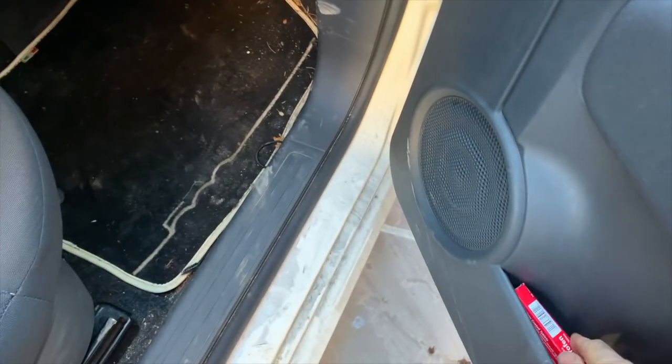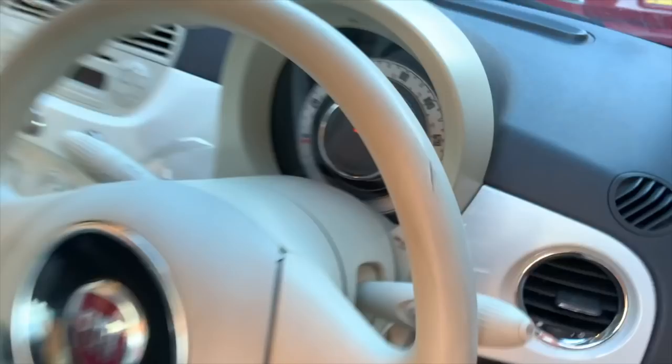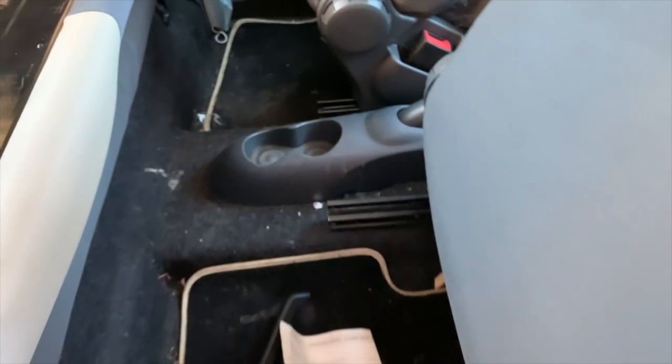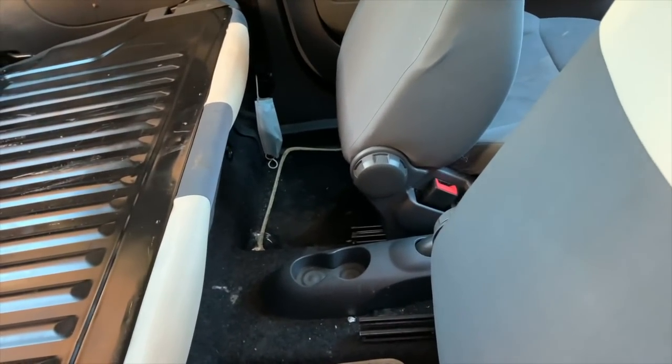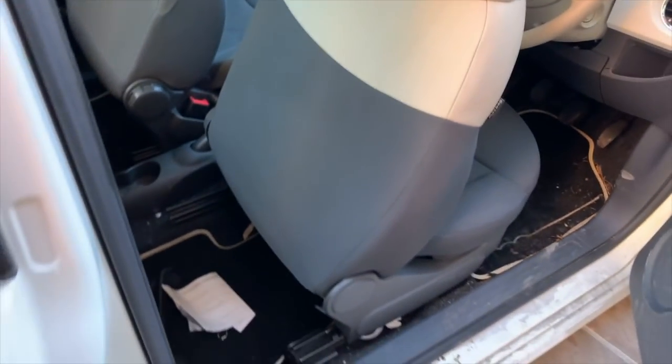Got some ibuprofens. Little earring. All odds and sods in here. 64,000. Oh, it's just switched off. 64,000 miles. Coat hanger. Oh, there's lots of stuff in the boot. We'll have a look in there in a minute. Another earring down there. Doesn't look like we've got any manuals or anything, unless they're in the boot somewhere.